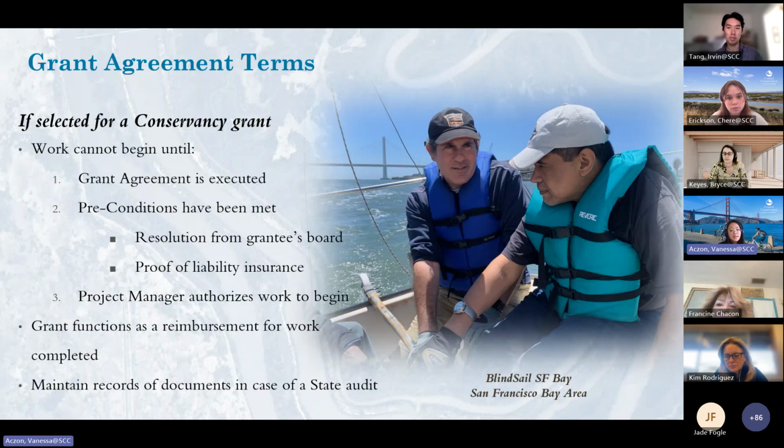And also please note that the Conservancy reimburses grantees for the expenses after they are incurred. So that means that the grantee will have to cover the costs of the project between the time the expenses are incurred and when they get paid by the Conservancy. There are some instances where grantees can receive grant funding in advance rather than being paid in arrears.